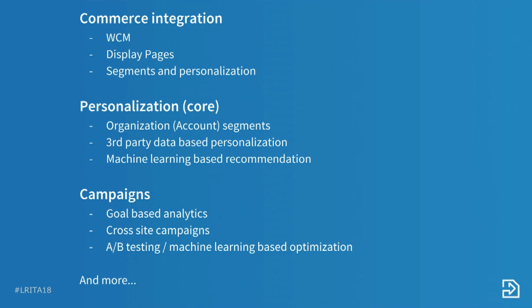And also, in terms of campaigns, creating goal-based or goal-driven analytics, defining goals and seeing how everything goes towards that goal. Cross-site campaigns also. A/B testing, the famous A/B testing, is something that we will be including in the product, based also on machine learning, and of course, much more. So as you can see, this is an area that we are exploring a lot and investing a lot.